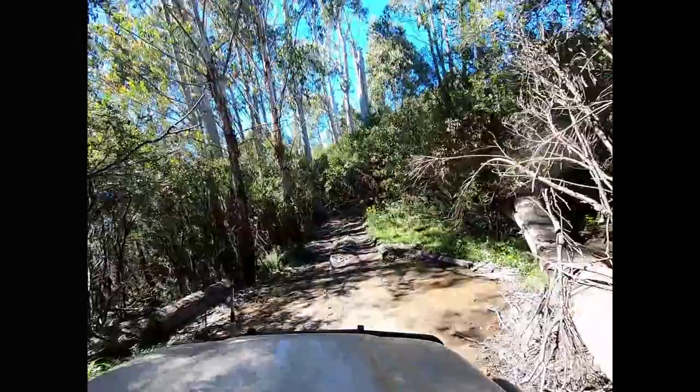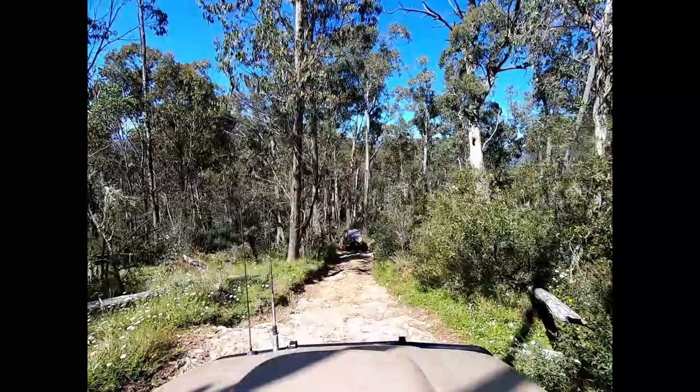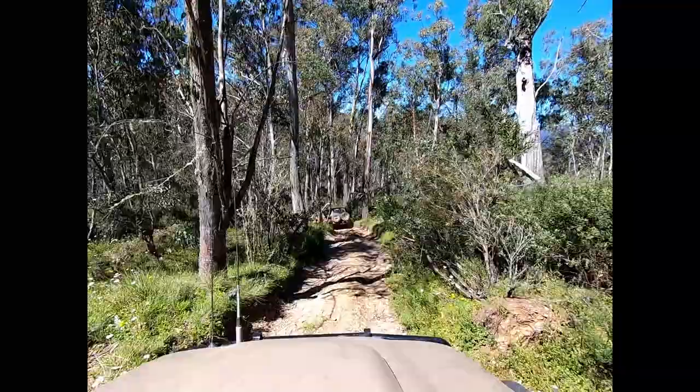The track's got everything. At the time we went in, which was during summer, it still had a few holes with water in them, lots of rock climbs, steep sections, some nice angles and slopes to negotiate. I reckon this is a cracking track. So we had a ball.